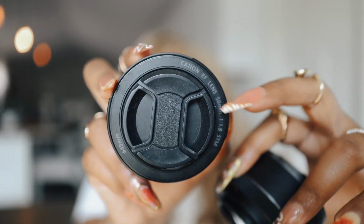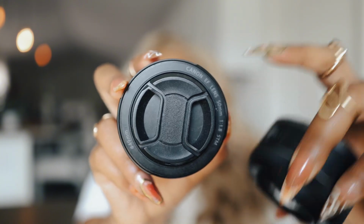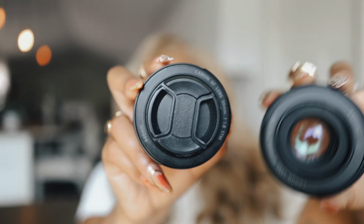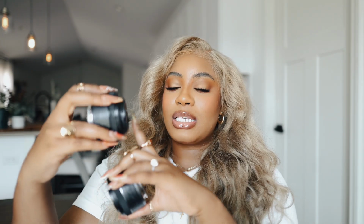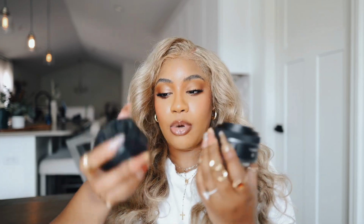Because I've made the mistake of buying a full frame lens that's supposed to go on a full frame camera for my crop sensor camera, and it's not compatible, girl. Okay, you're gonna mess the camera up. But yeah, so you want to make sure that it is an EF lens if you have a crop sensor camera. For my full frame camera, it says RF, so I use this one. They're both 1.8. Yeah, they're just 4 different cameras.